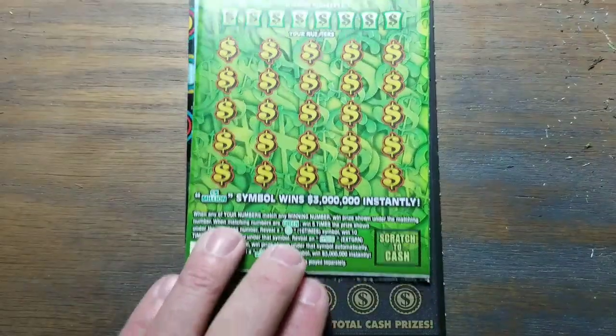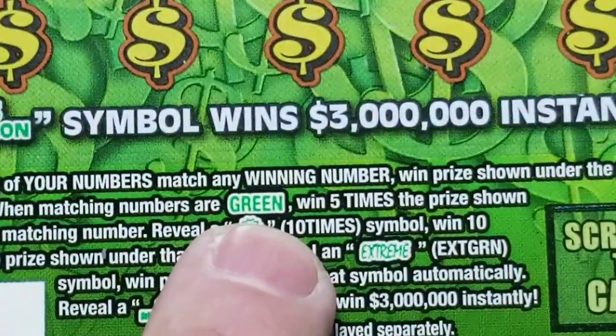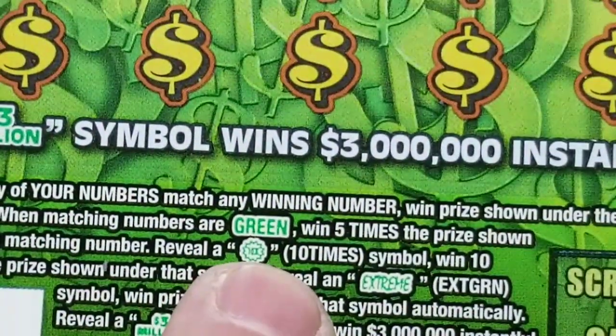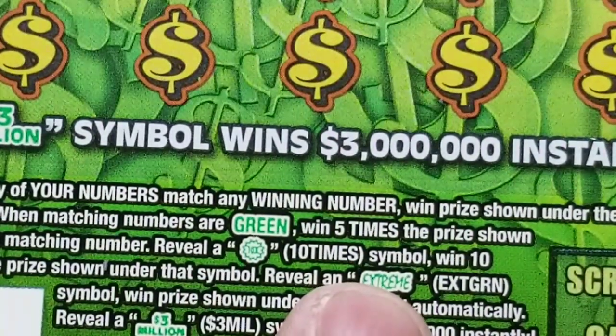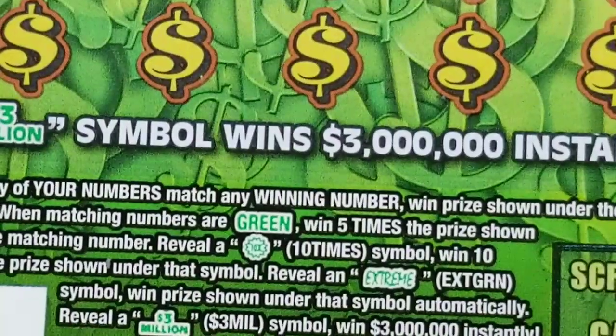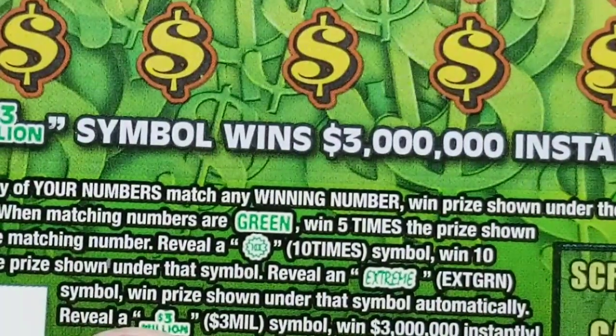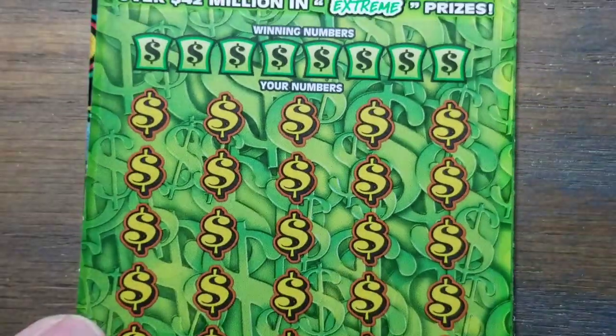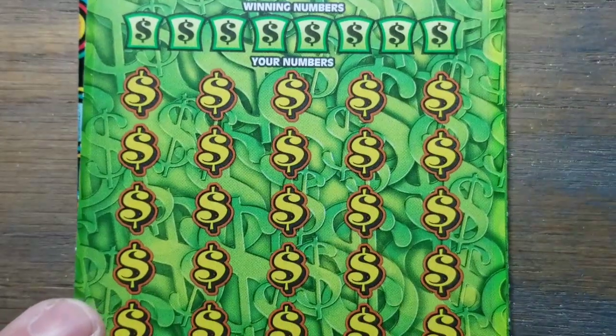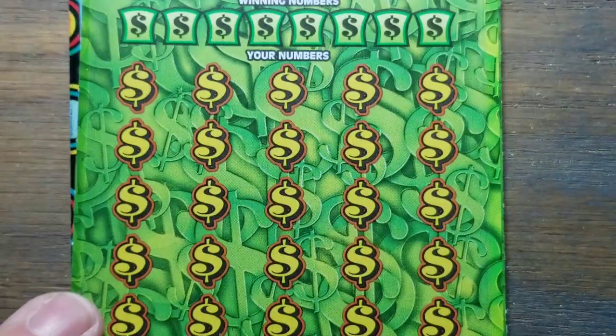Now, in the Extreme Green, as you can see, we're looking for a green number match to win 5 times, a 10 times symbol to win 10 times. Found that once. Extreme symbol wins the prize under it. Found that 1,000 times. And, of course, $3 million. To win $3 million, yes, we did find that once. Also, that video is available. Just look for I Won the Lottery, or it'll go into my claim tickets, and you'll find it there. It's easy to find if you want to watch it.